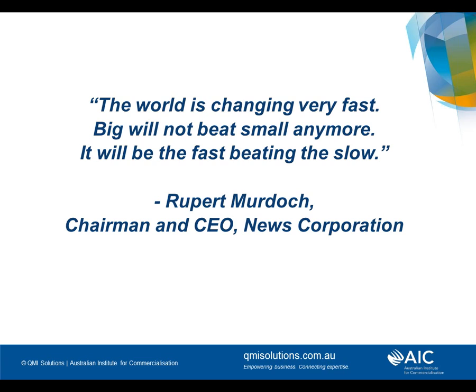So why collaborate? Well, it comes back to competitive advantage and innovation. The quote from Rupert Murdoch is pertinent: the world is changing very fast, so big won't beat small anymore. It's the fast beating the slow. So if you're doing business the way you were even just a couple of years ago, at best you're standing still. At worst you're going backwards. The world is moving on, your markets are changing, your customers' expectations are changing. So what are you doing to keep up with this and progress and gain competitive advantage?